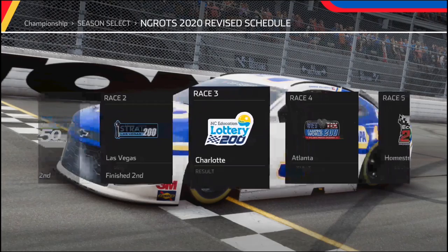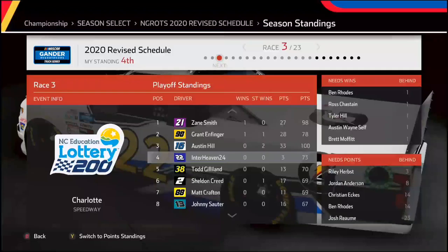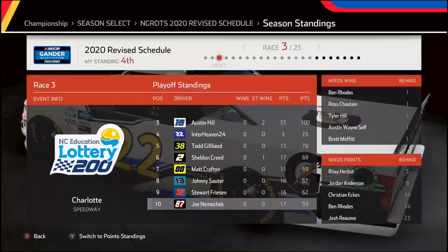Alright, so now we move on to Charlotte. Charlotte, the third race of the season. Take a look at the standings again. Take a look at the actual championship standings. And Joe Nemechek would be the last point person in on points.